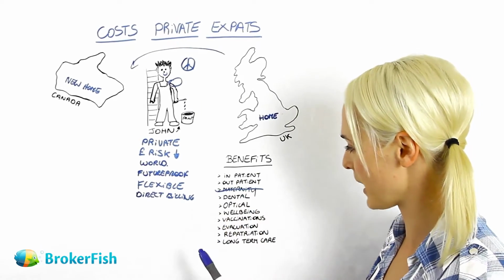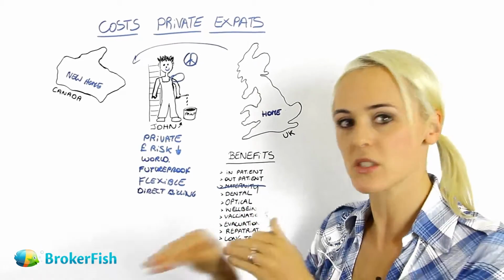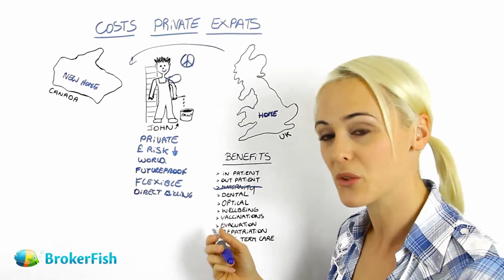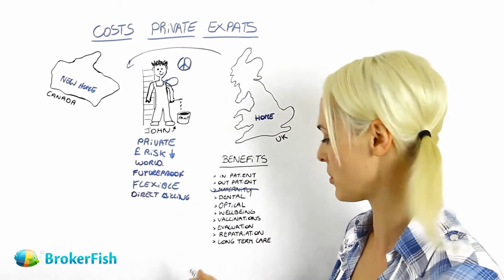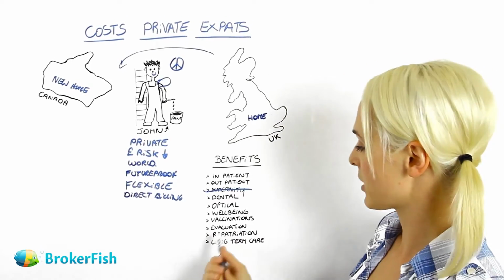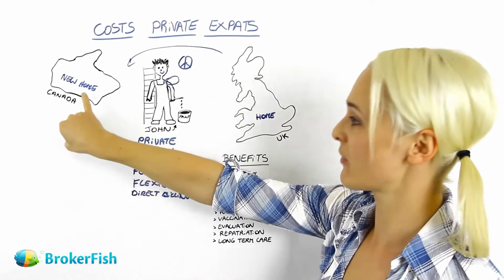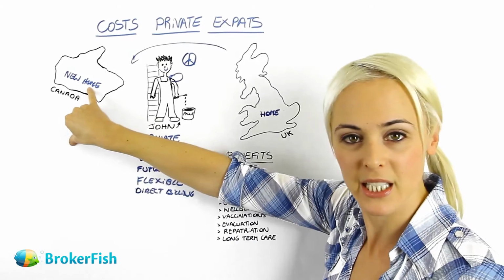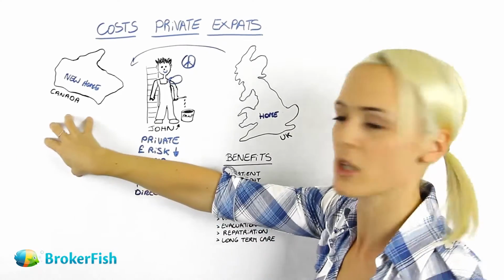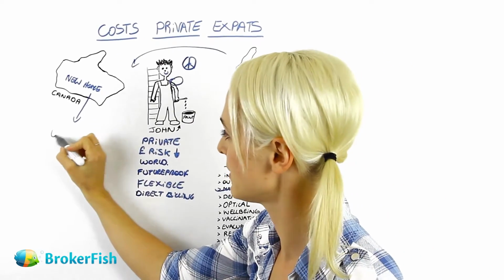So we've got inpatient, outpatient, doesn't need maternity. Often there's dental and optical benefits involved as well, even to the level of them paying for your spectacles. Well-being, there's regular checkups so that he might be able to avoid any issues in the future, vaccinations as well, and two really important ones for expats are evacuation and repatriation. Basically, evacuation means that if he gets ill in Canada and the particular treatment that he needs, like say it's that same shoulder operation, there's a much better sort of infrastructure for that in the USA, then he can get evacuated to receive that treatment there.